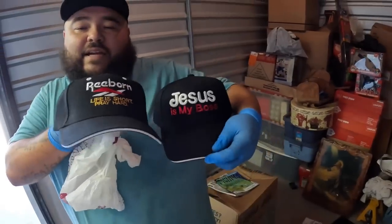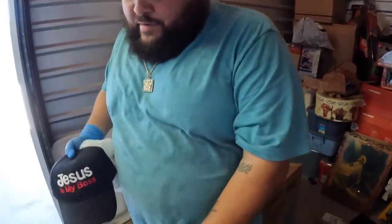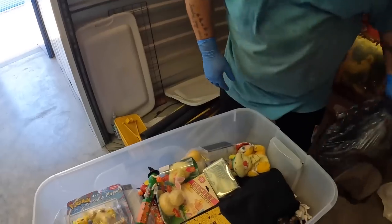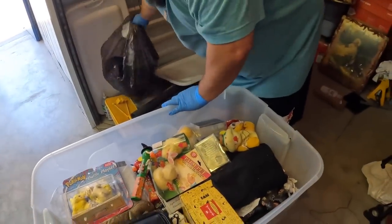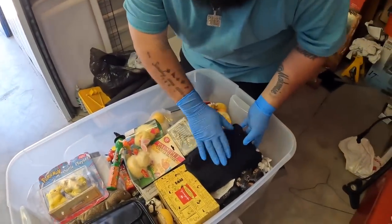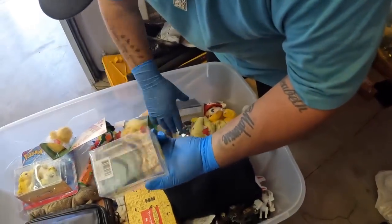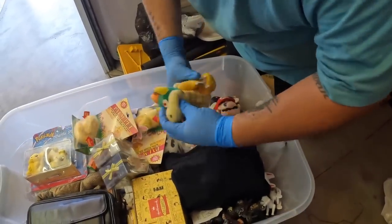Reborn. It's like a Jesus hat. Jesus is my boss. Yeah, reborn. It looks like a Jesus hat. Yeah. Right. Like a Reebok. Going to the house with us. Ooh. What is that? I don't know. I don't even know where to start in here. Candle holders? We don't need those. Look at those though.